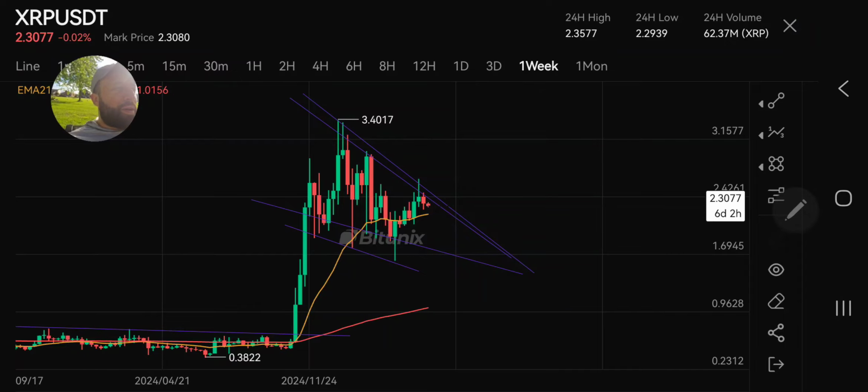Today I'm going to be talking about XRP, more precisely on the price action side, and where I think the price of XRP will be headed in the near future.